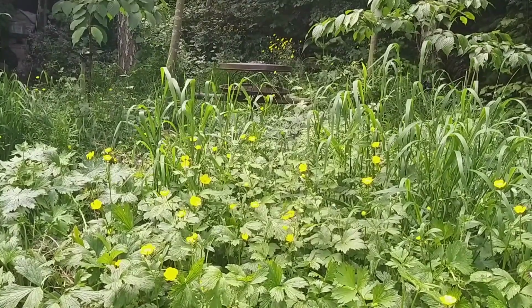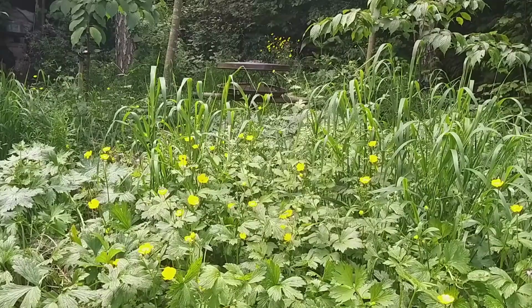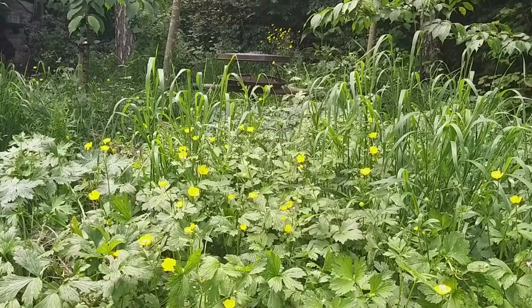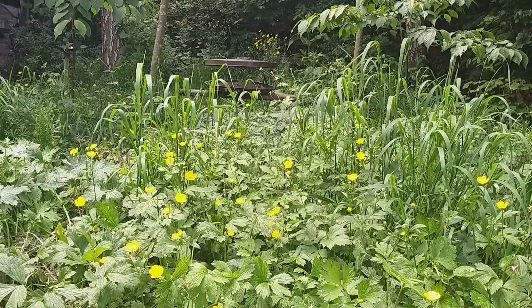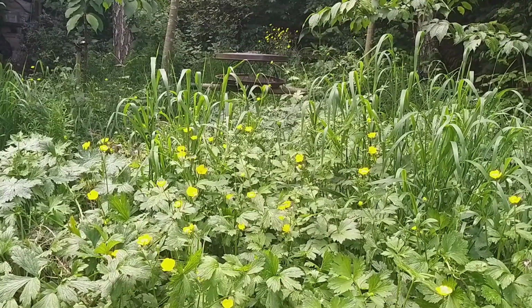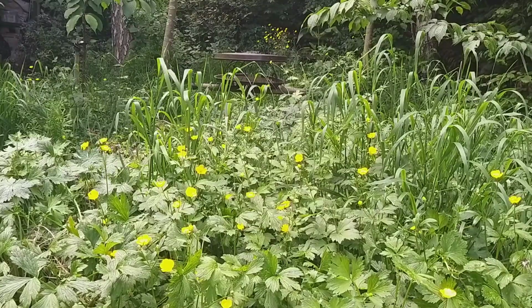As you can see, we take our wild nature seriously in this garden. So the whole garden has been designed for wildlife interest. And here we have a patch of buttercups that actually make quite a good cut flower, as long as you don't cut them too long.